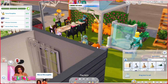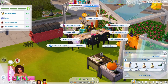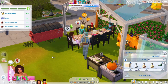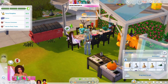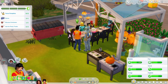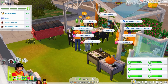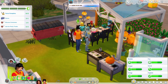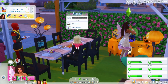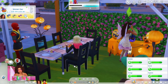You need to finish your pumpkin. Can you discuss your costume? Question the costume. What are you? Supposed to be candy. And then let's go ahead and ask for party treat. How about you ask for a party treat? Ask for a party treat. Looks like she had a good time with her costume party. Wasn't the best of the best, but wait, why are you apologizing to Candy? What did you do?